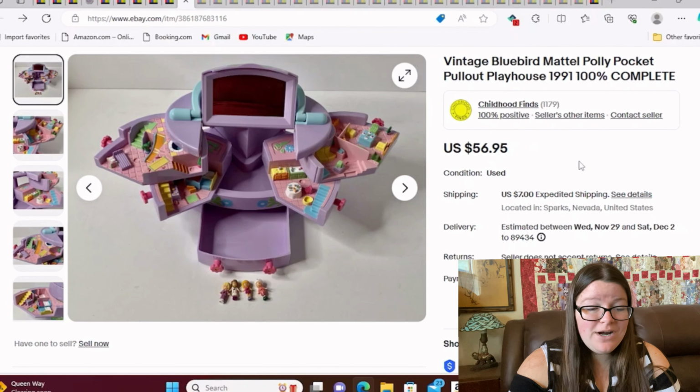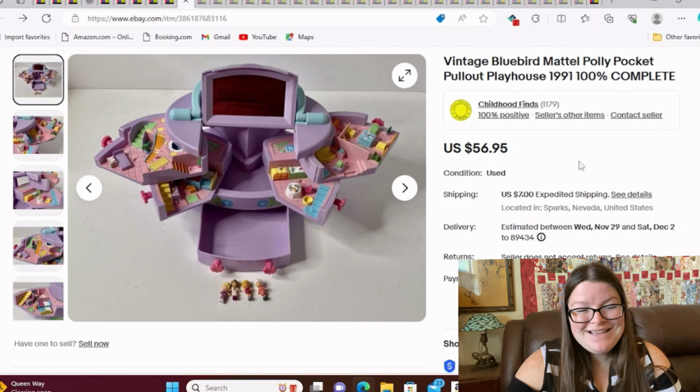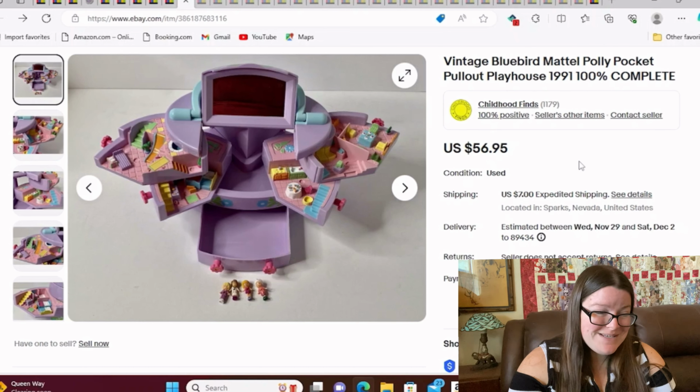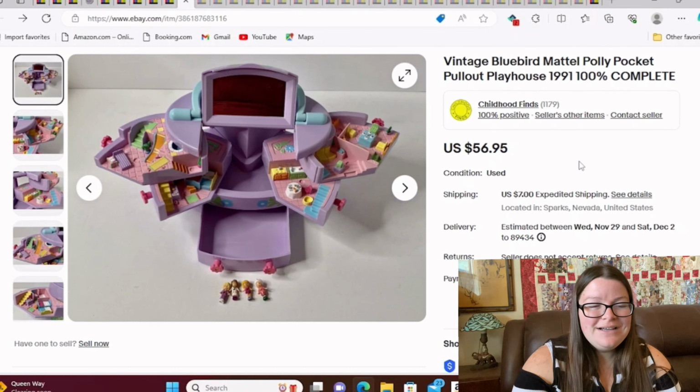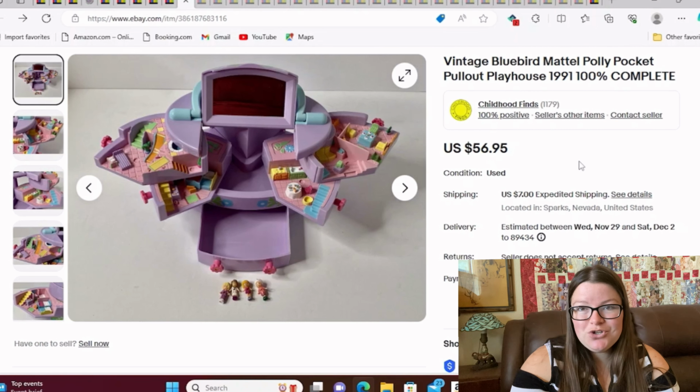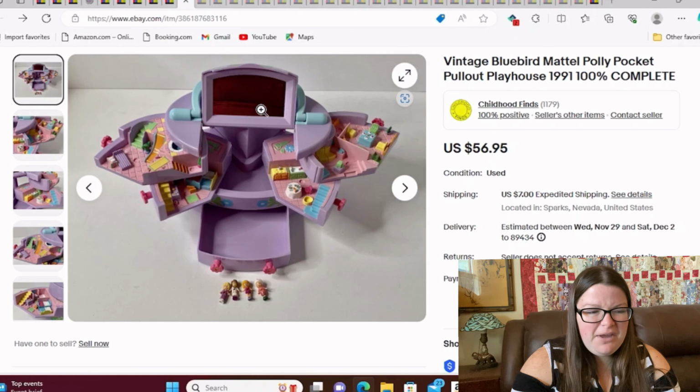Next, we have this one where we could again see different shapes and sizes of Polly Pocket. This is a vintage Bluebird Mattel Polly Pocket pull-out playhouse from 1991. It is complete. It is crazy. It was a really cool one. And this one is larger. I have a photo that'll kind of compare it on size so you can see that it is quite large compared to the other Polly Pocket playsets. And this one I did $57 for it, and that was a very fair price for it. And it did have the little mirror here. So cute, guys.